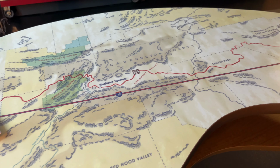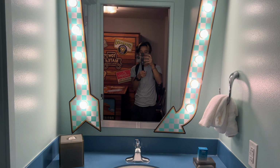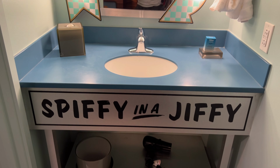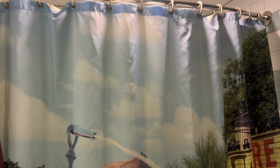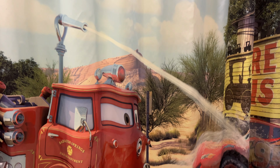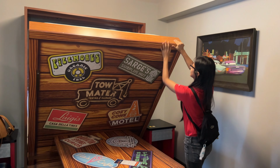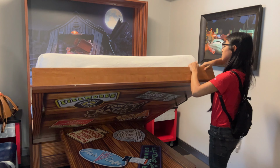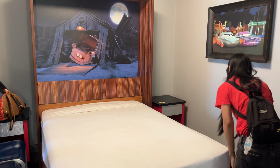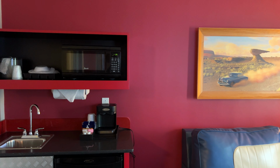Luigi's Casa Della Tires is a family villa. This place is actually nice. It sleeps about 6 people. Surprise, surprise! Another bed. Yes, that is a pull-out couch.